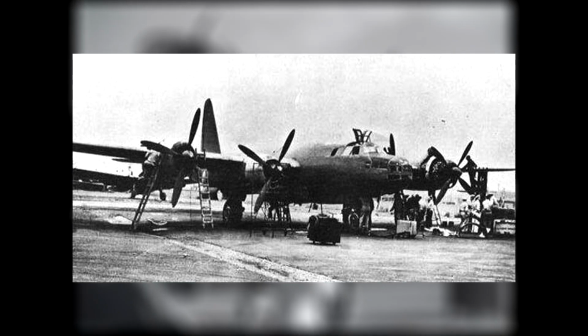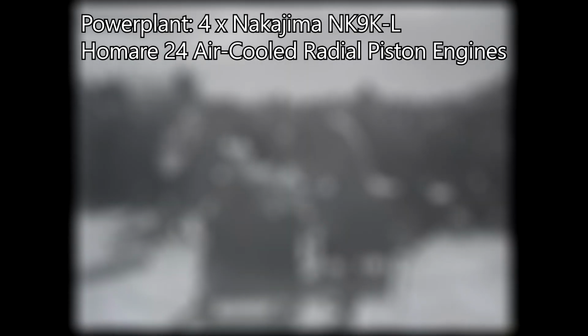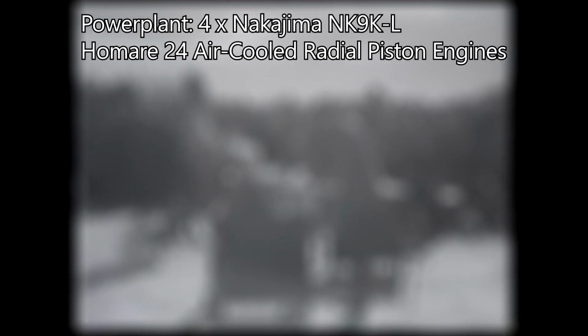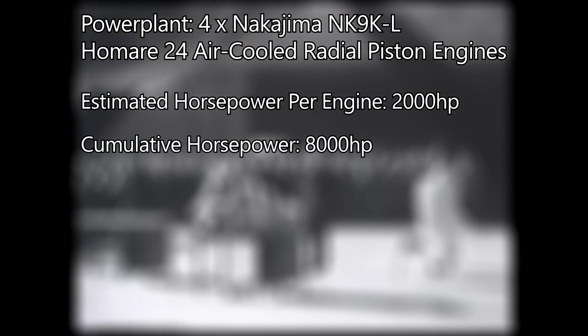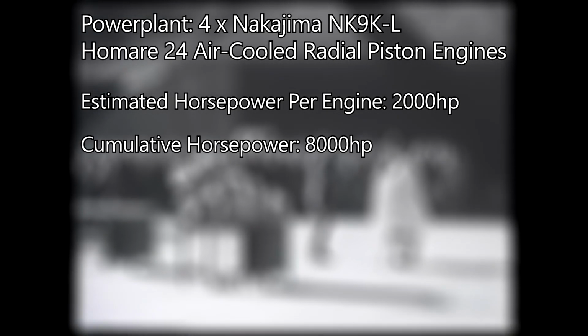The final concept was a simple platform centralized around 4 powerful Nakajima NK 9K-L Omare 24 radial piston engines, an air-cooled, twin-row 18-cylinder system utilizing Hitachi 92 turbo superchargers. At an estimated 2,000 horsepower each, the heavy bomber would have an accumulative power output of nearly 8,000 horsepower.